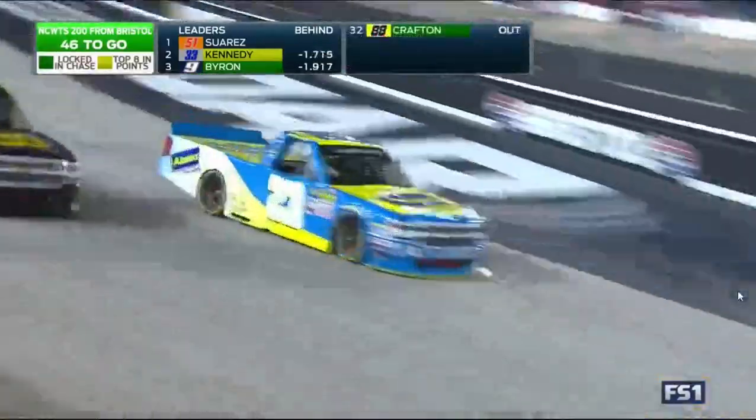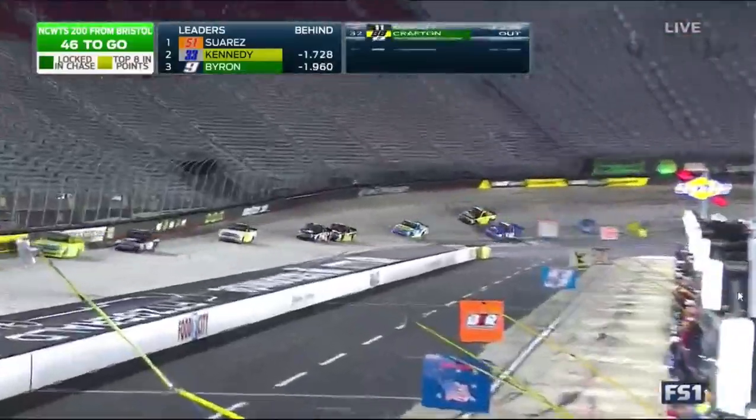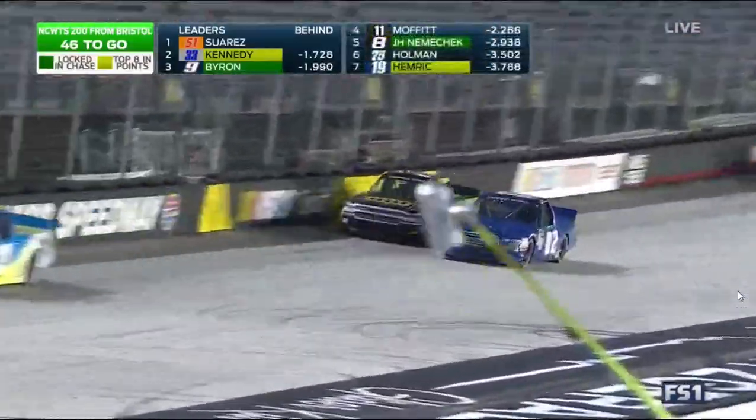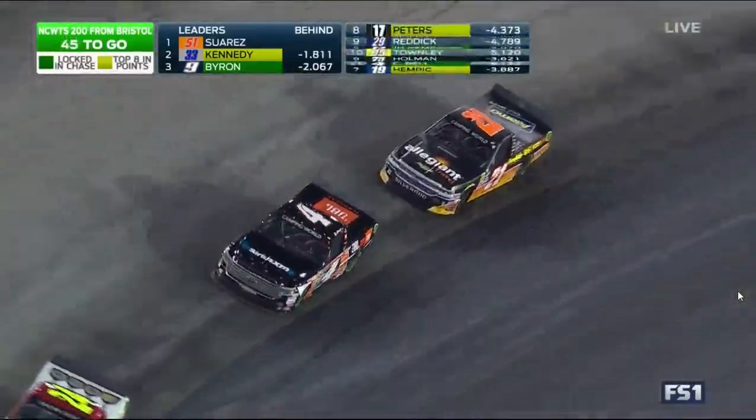Got Johnny Sauter right there in the 21 truck. He was the free pass recipient this most recent caution. Austin Hill drives around Brandon Jones. He's a lap down, but trying to get up there and battle for that free pass.